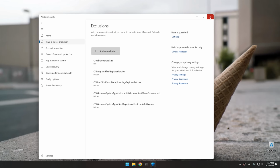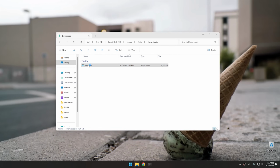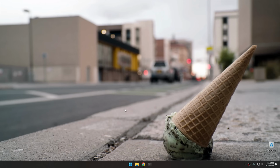Once those are added, we can close Windows Defender, and we can go into here and run the Explorer Patcher install. Of course, it's still gonna flag that it's a malicious file, so you're gonna have to hit More Info and click Run anyway. At that point, it'll go ahead and install. It's gonna take a second to install and the screen will go black while it does, but once it comes back, it should look exactly the same as it did before, as you can see.